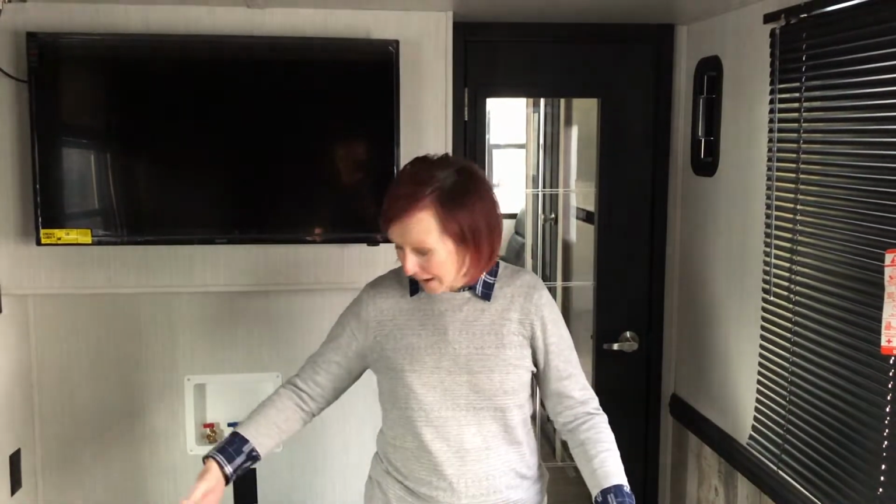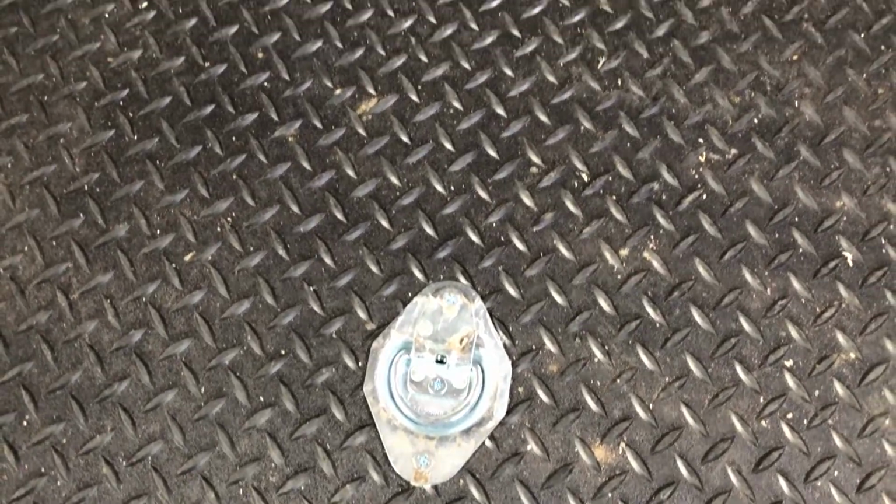There are ample tie downs in this area. I am seeing at least 7 right now. So any configuration you needed to use back here, you've got a place to tie it down to. We have been told that these tie downs are not built into the frame. Some toy haulers are, some are not. This is one of those that is not.